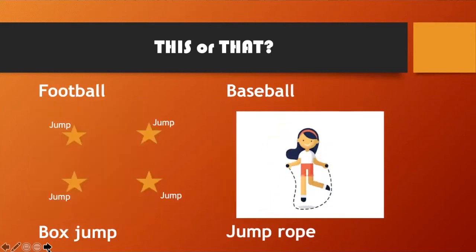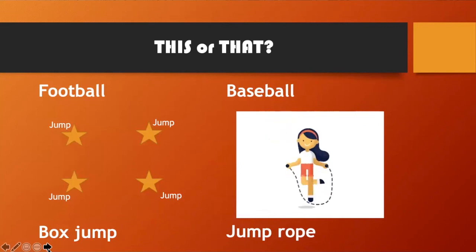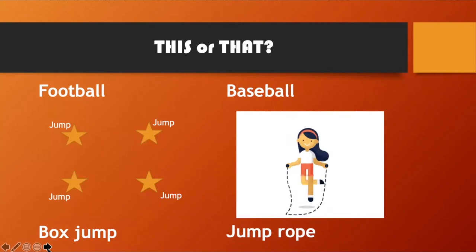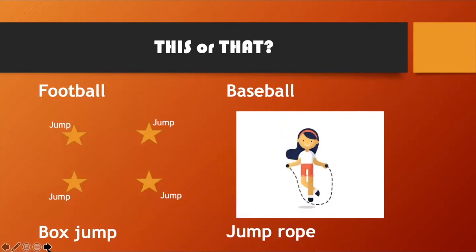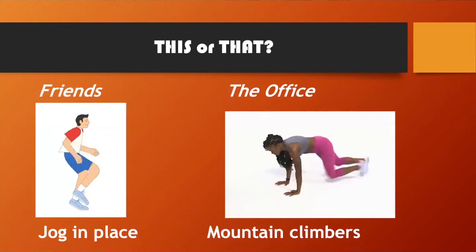Our next category is football or baseball. You can begin your exercise starting now. Freeze. Your 10-second break starts now. And freeze. Our last category will be the show Friends or the show The Office. You can begin your exercise starting now.